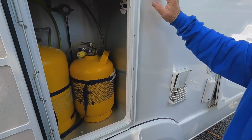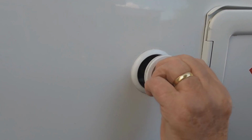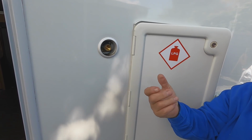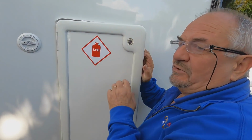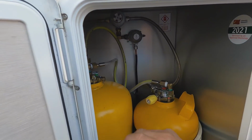Yeah, and we've actually got a refillable Gaslow system, which your fill point's there. It's a Gaslow. So there's your fill point. You pull into an LPG station, hook up there and fill up. It'll only fill them to 80%, and then it automatically cuts off because the bottle's never full, because obviously you've got a gap on the top for vapour.